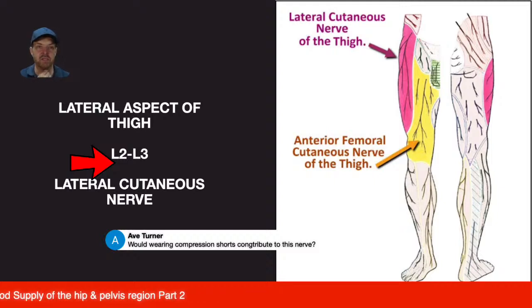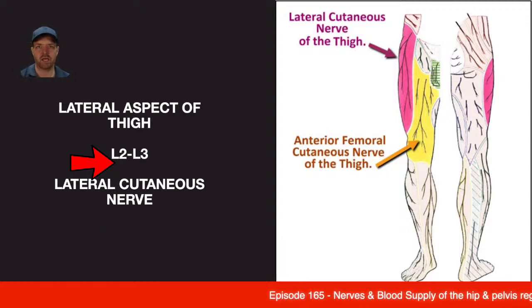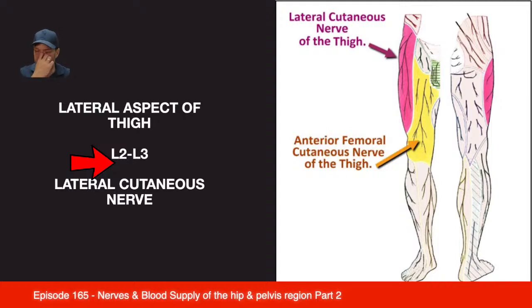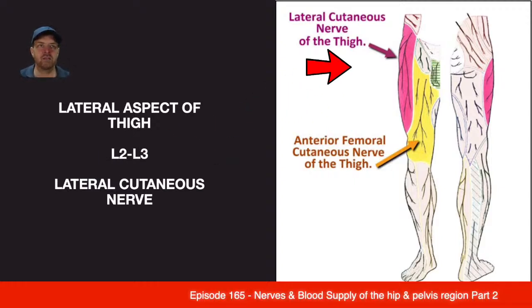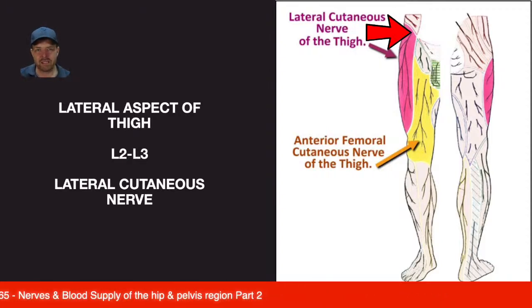So it's very common with compression shorts. People who wear utility belts for work, like plumbers or carpenters or something like that, police officers, where they've got quite a lot of stuff hanging on the belt, and it's because of where the belt lies, and it is this particular area up here. So see where the nerve comes through there. That's a compression point there.